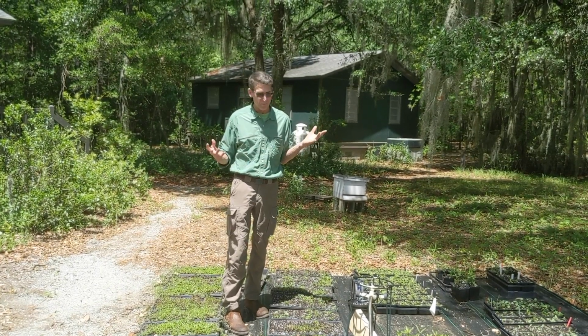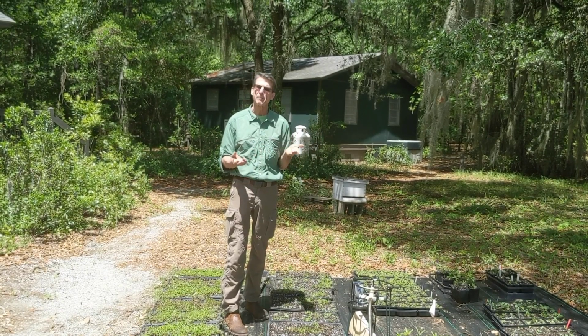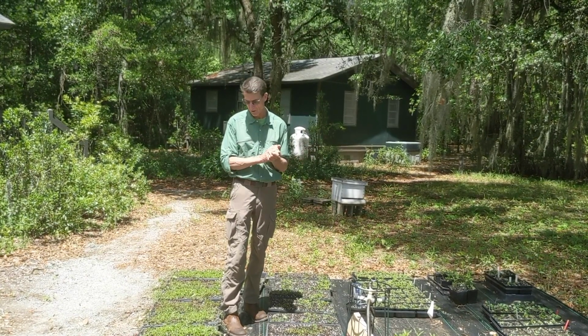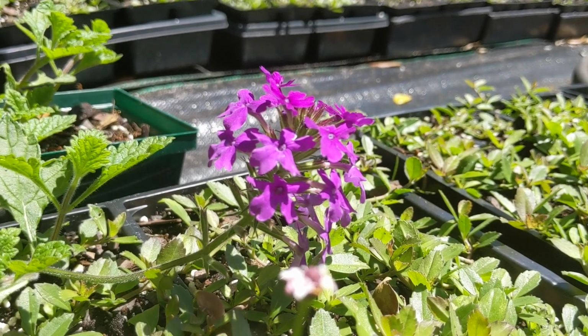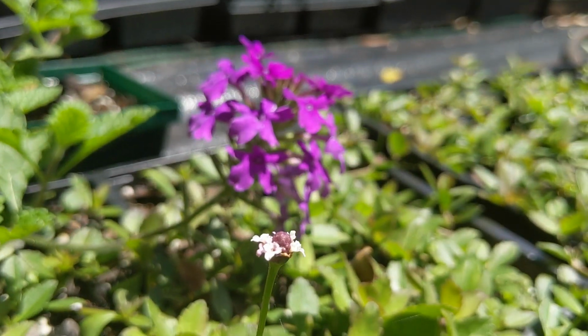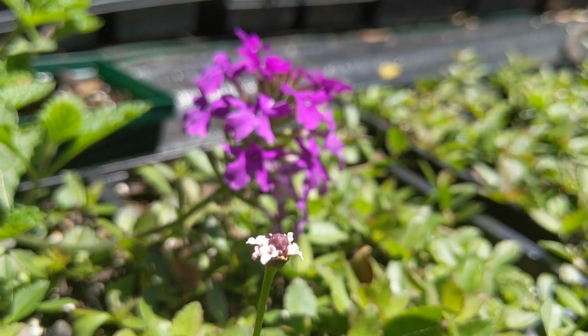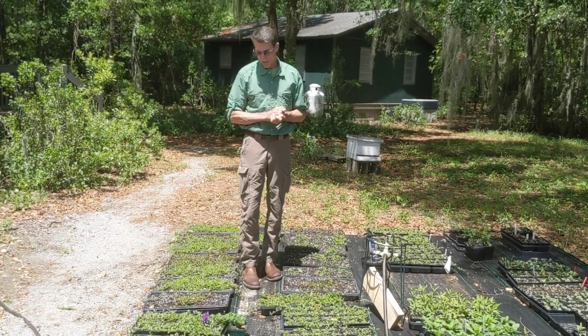It's a good insect attractor or pollinator attractor because it's in the same family with the verbenas, if you're familiar with those. I've got one here as an example. And the flowers on the frogfruit are basically a miniature version of what you might know as a verbena. And they will be covered with these little flowers.